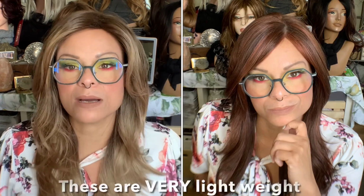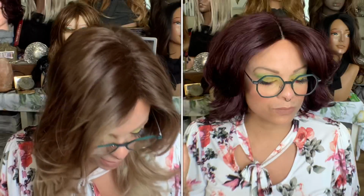They're very lightweight, they're very comfortable. That's the thing that I'm always worried about, if they're gonna be lightweight enough. I'm a migraine sufferer, so anything can give me a migraine. I think they're super cute. I can see. Yeah, I really like these. I hope you're getting the green color.